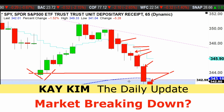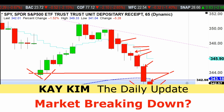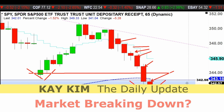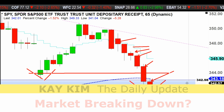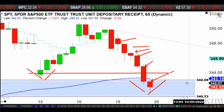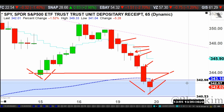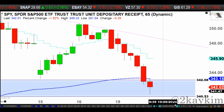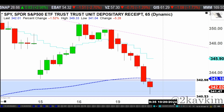So let's try to figure out with this analysis today, see if this decline is potentially dismantling an uptrend that we've been seeing in the last couple of weeks or several weeks. First of all, let's zoom out and figure out where we're at in the overall picture, because sometimes that helps us gauge. Once we understand where the trend is in the overall picture, then we can understand how we should adjust our portfolio accordingly.